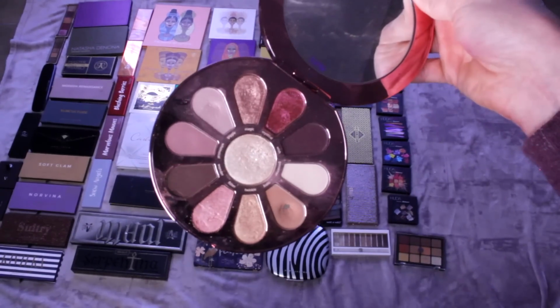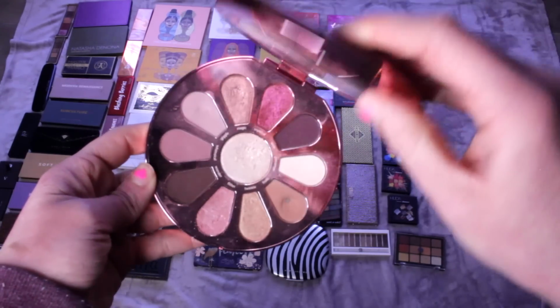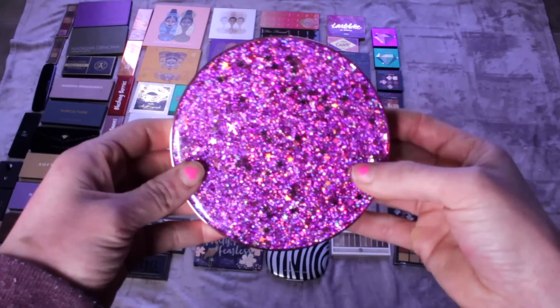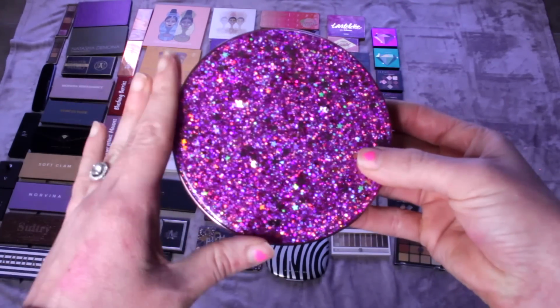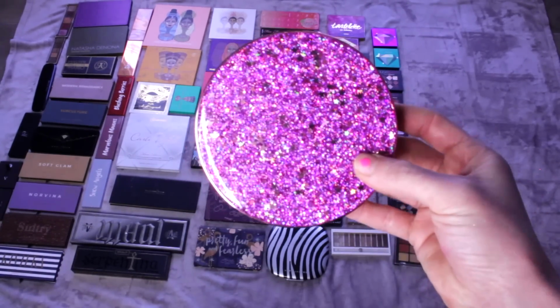I've also taken this palette traveling with me. I really actually was surprised by this palette. Really enjoy it. This was limited edition, but I believe you can still buy this, and if you can and you like mauve tone shadows or neutral palettes, I would definitely recommend checking this out.